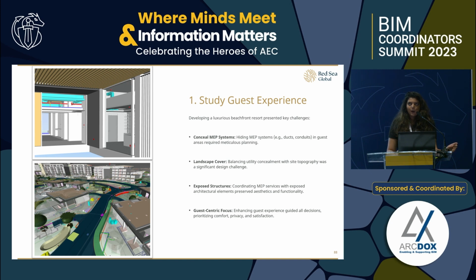And apart from that, another major challenge we had was that most of the resorts and buildings have exposed structure. So we don't have any finishes that will cover up any defects that will happen eventually during construction. So that had to be coordinated at the design stage itself.